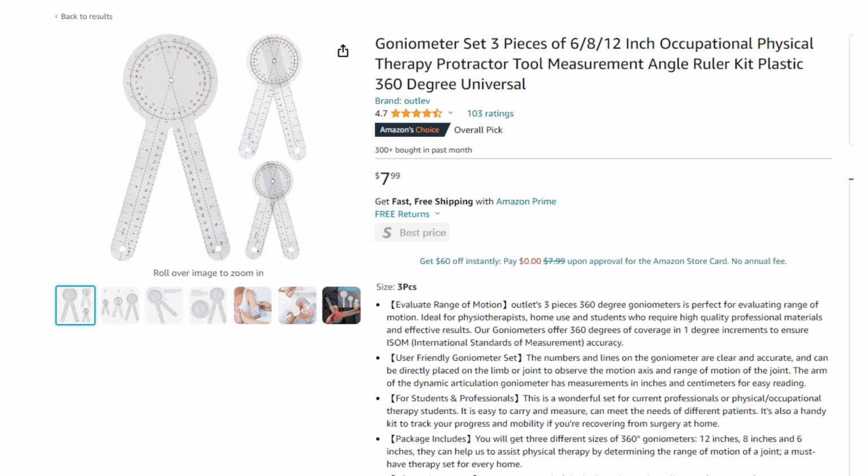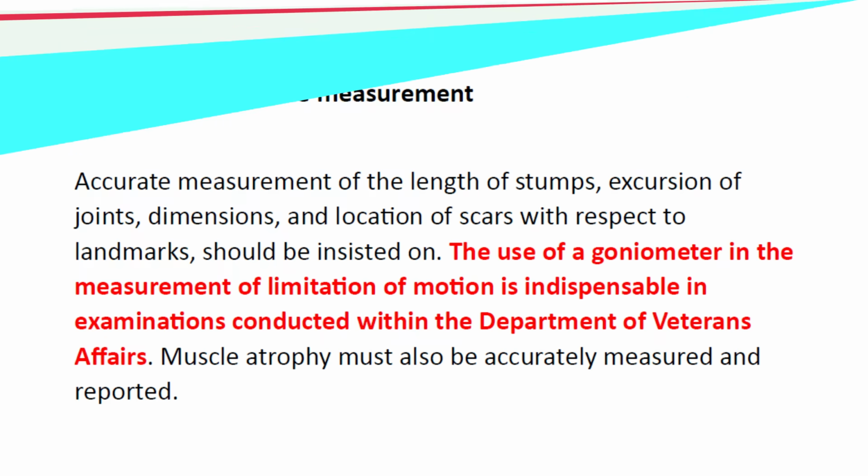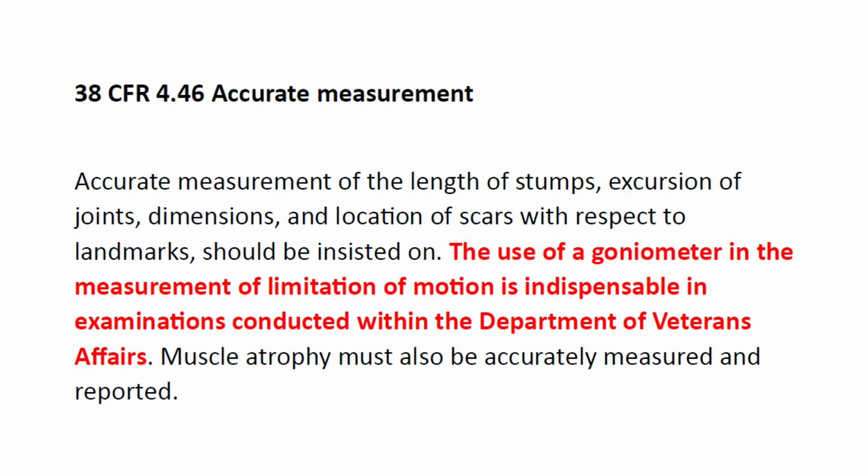I have my own. Why should you have your own? I'm about to show you. Slide number 3. This is 38 CFR 4.46, accurate measurement. What do I have highlighted in red? The use of a Goniometer in the measurement of limitation of motion is indispensable in examinations conducted within the Department of Veterans Affairs. And what does that first part say? Joints, dimensions. They have to use it. This is a 38 CFR saying that that's the way they measure range of motion.